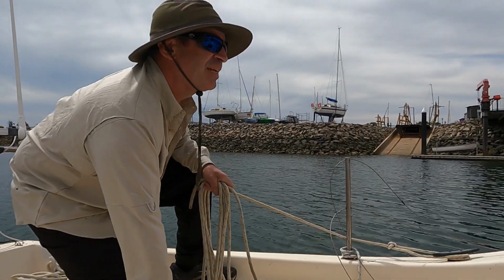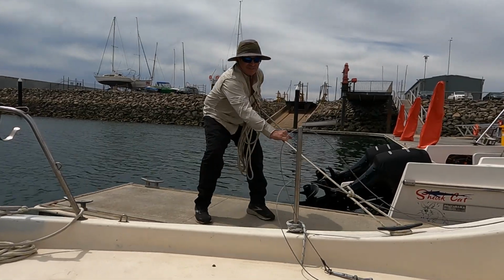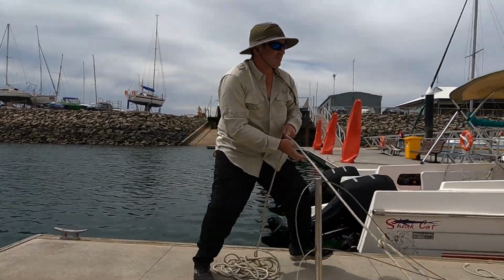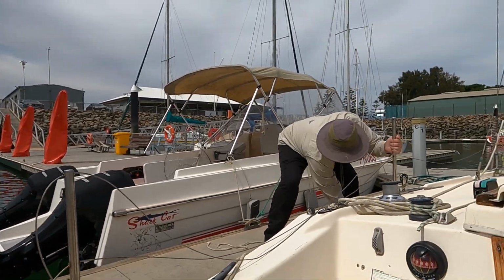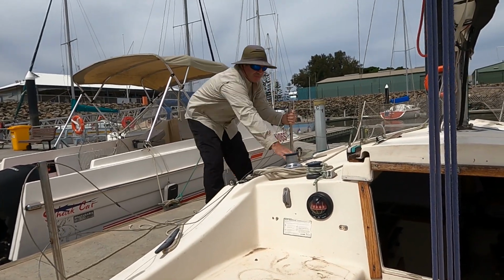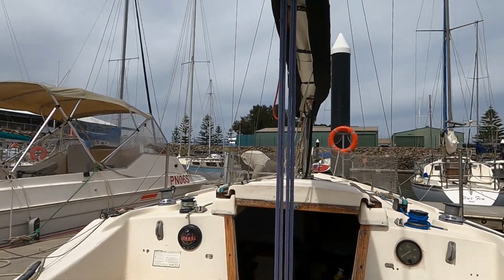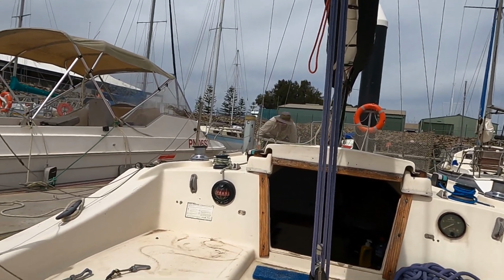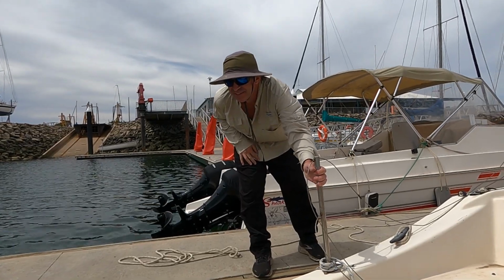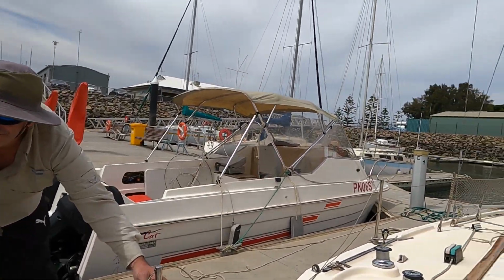Some fenders at the end in case I stuff it up. There you go, no contact at all. How was that? And all we need to do is put the stern line on. Can you hand me the stern line? Thank you.